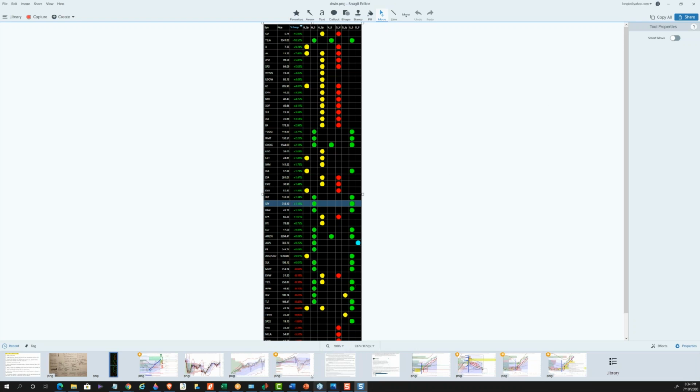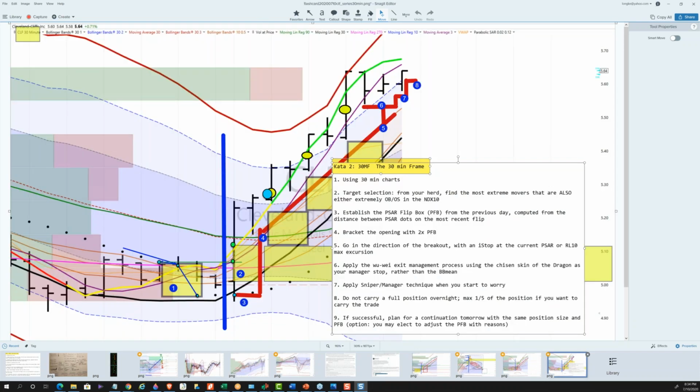So I'll be using those for target selection. So when I say target selection from your herd, find the most extreme movers that are also either extremely overbought or oversold on the NDX 10, because I'm really trying to leverage the swing trading one day at a time. If it was oversold or overbought also on the 3-day as confirmatory, that's good too. But really, it's the NDX 10 I'm using to govern this.